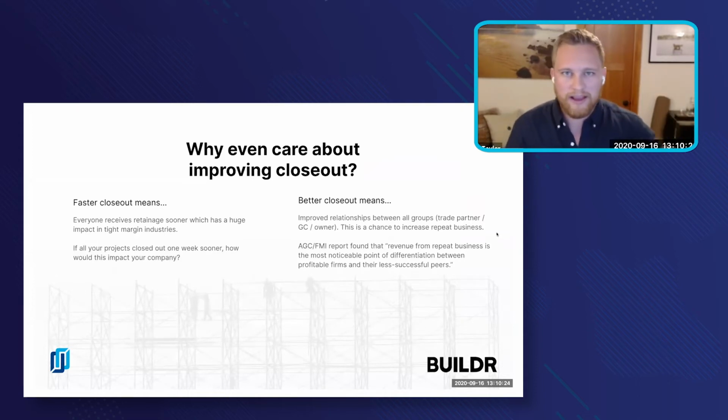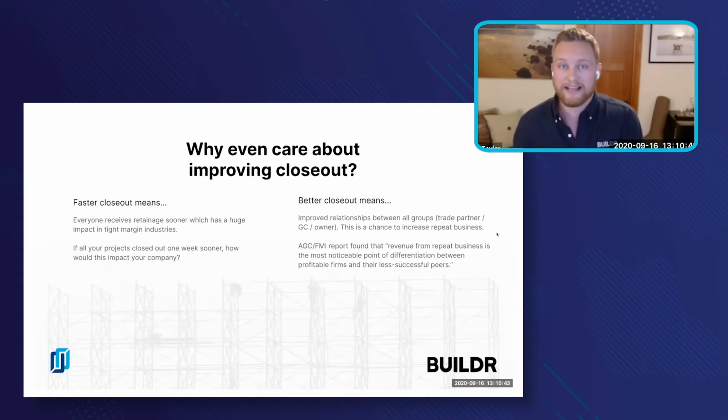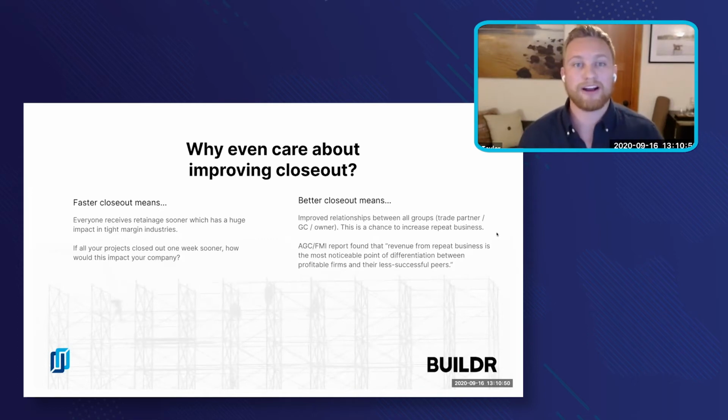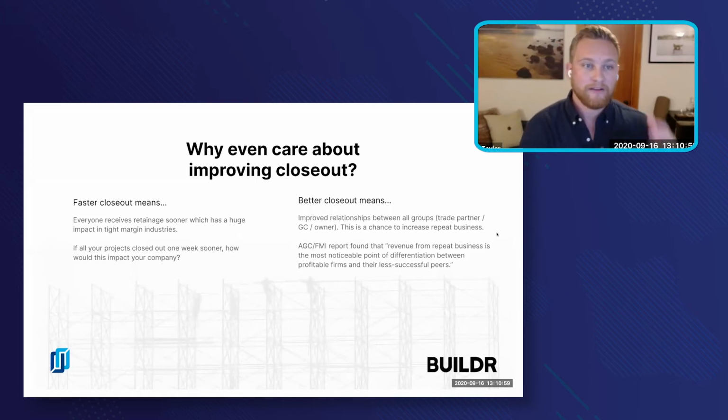So now that we have defined what closeout is, and we know it's painful, is it even worth talking about trying to improve it? If we've been doing this for so long, and it's worked up till now, why care about and invest time and energy into improving our closeout process? Does it even matter? Well, if you do invest time into it, there are two big things that can happen for us. One is we can close out projects faster than ever before. And two, we can make our closeout process better than ever before. So what happens when we do those two things? First is obvious, right? We can get paid faster if we close out faster. Again, it's that last hurdle that's keeping us from getting paid for the work that we're actually doing.